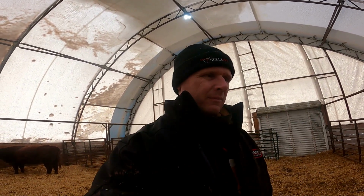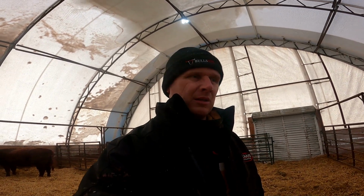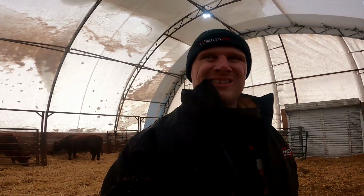Yeah. I wish I would have had the camera going a little bit sooner, but I honestly thought the calf was going to be dead. Yeah, you could touch the eyeballs and they were cold. So anyway, we'll keep you updated on this calf. Like I said, hopefully it makes it.